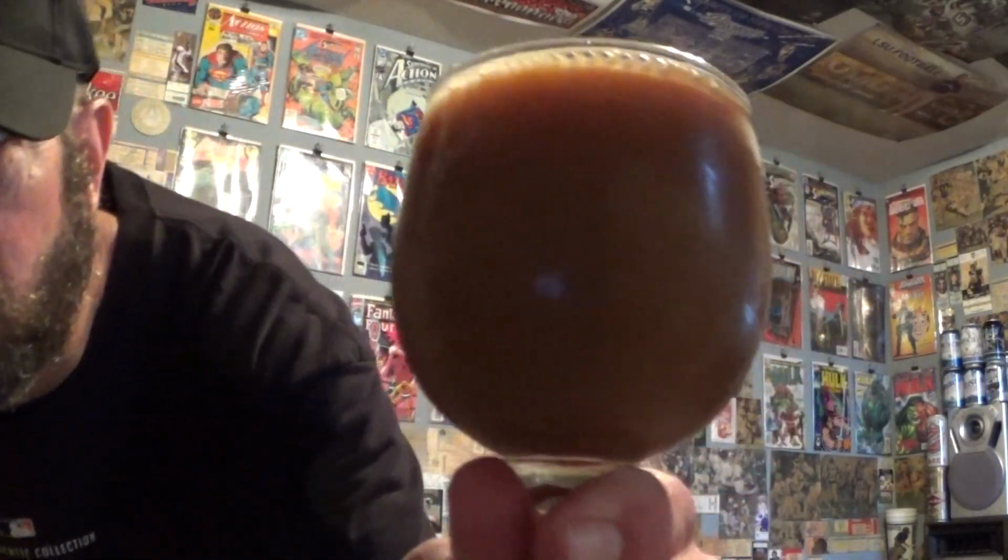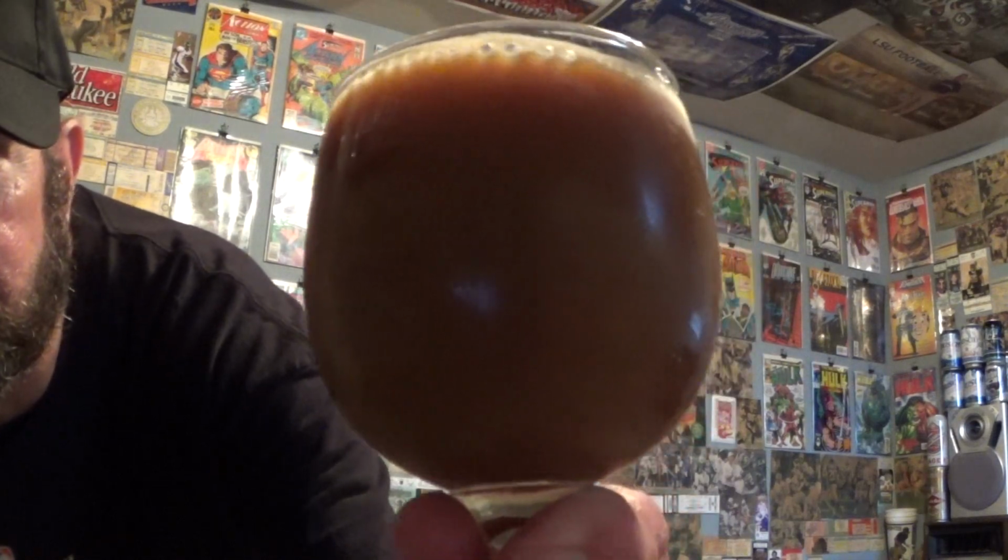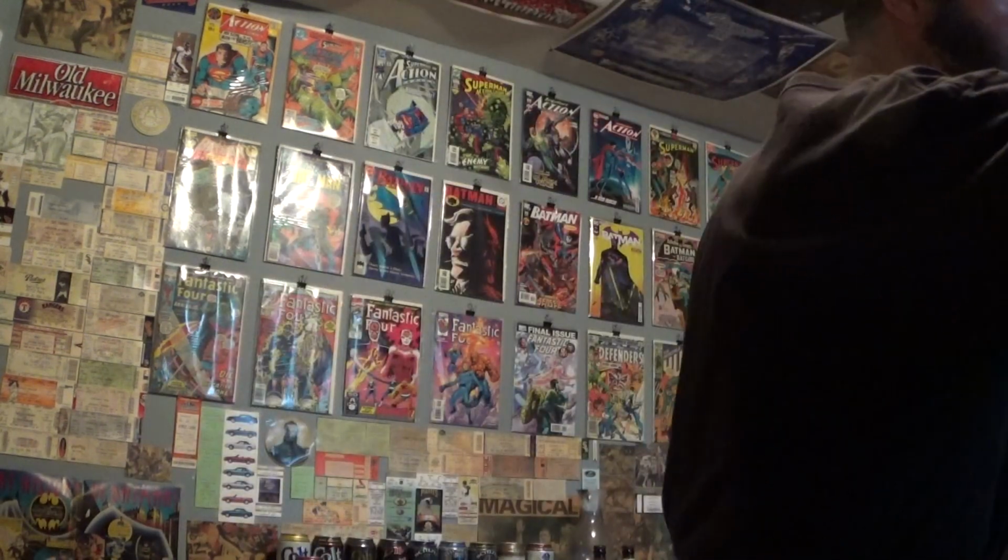Well, it looks like a Yoo-hoo. Or one of those bottled coffees that you get, the single bottle coffees like PJ's, or the one from Seattle, Washington. Smells like coffee. Doesn't smell like vodka. It smells like creamy coffee. That's what it is, so let's go with the taste.